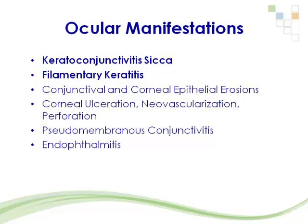So the ocular manifestations, and the reason why the top two are bolded is really because that's what we see on a daily basis, and that's what we're going to spend the most time talking about today. So keratoconjunctivitis sicca, and we'll talk more about what the definition of that word is, but just simplistically, it's dry eyes. Filamentary keratitis is another thing that we see in severe dry eyes, and we see it often in ocular graft-versus-host disease. Conjunctival and corneal epithelial erosions, and what that means is just there are scratches on the surface of the eye. So the surface of the eye dries out to the point where it can't keep it lubricated, and then you get scratches. And if anybody's ever had a corneal abrasion, a scratch on their cornea, it's extremely painful.